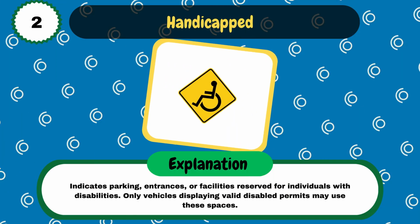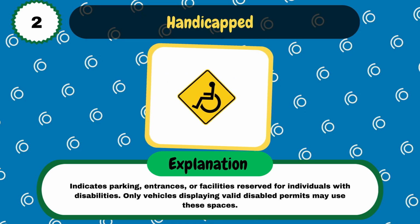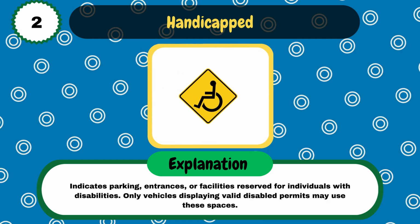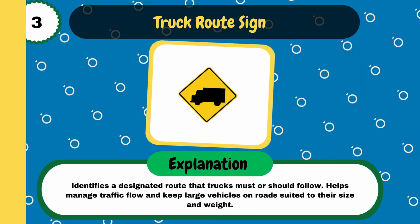This is the handicapped sign, and it means that parking spaces, entrances, or facilities ahead are reserved for individuals with disabilities. Only vehicles displaying a valid disabled parking permit or badge are legally allowed to use these spaces.